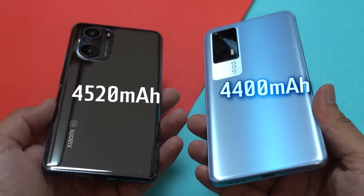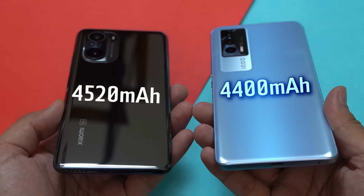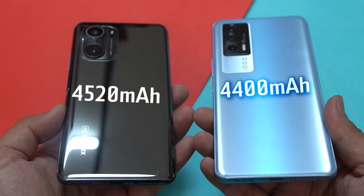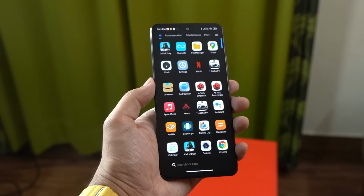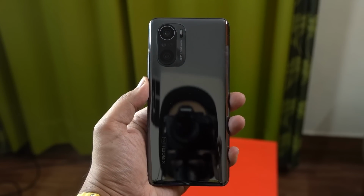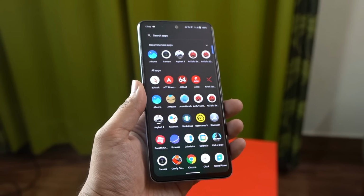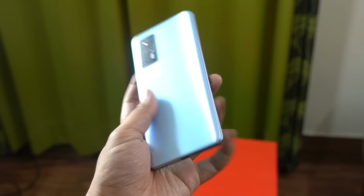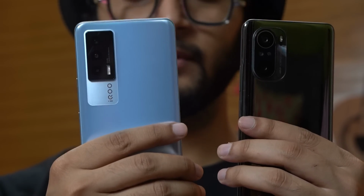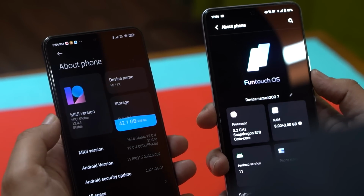As for the battery life, there's a 4400 mAh unit inside the iQOO 7 versus a 4520 mAh unit inside the Mi 11X. So both phones can last for about a day on a single charge if you're a medium user, but if you're a heavy user, keep in mind that you will have to charge both the phones twice a day. Also, none of them is a champ when it comes to standby times. I mean, I was seeing an overnight drain of about 8 to 10% on both the smartphones.